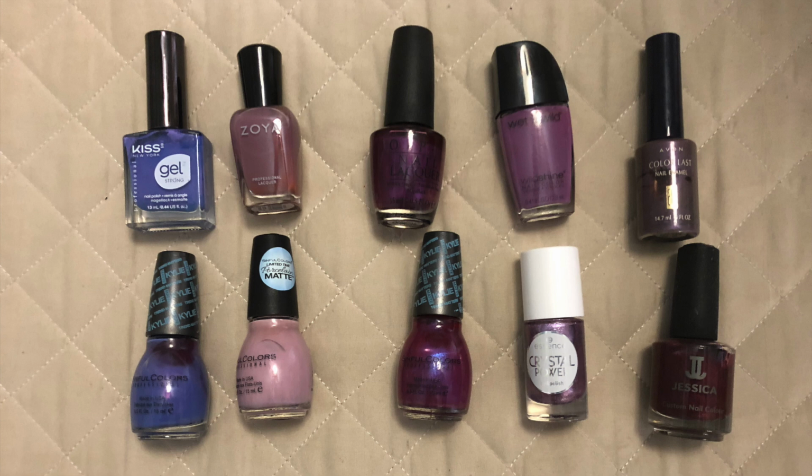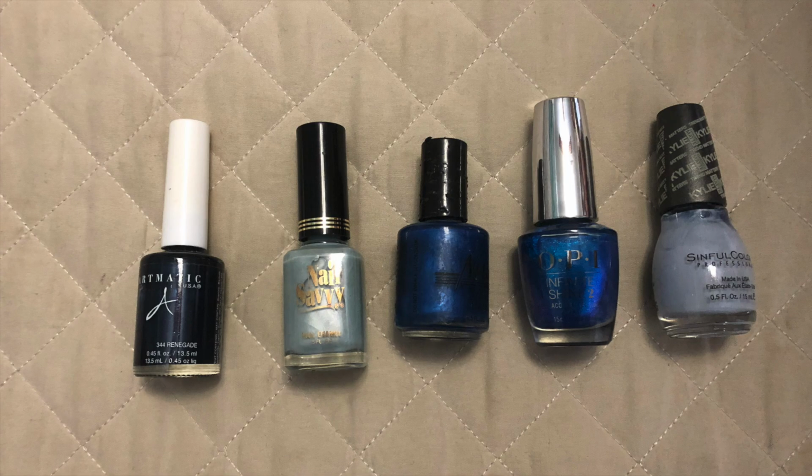So moving on to the next picture is everything in my purple category. I have, again, light purples, dark purples, in-the-middle purples, cool purples, I have blurples. Yeah, I've got some purples there. Next is my blues. Much like my eyeshadow, the blues are very limited, and I just don't find myself gravitating towards them. I do like them, but I just don't own a lot of them.